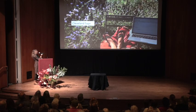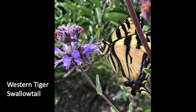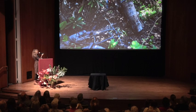So I have the Cleveland sage. This is in June, July, just smells so delicious. And right next to me I was able to capture this western tiger swallowtail and a yellow-faced bumblebee on the flower right next to me. And like Doug said, they're so busy doing their thing. I have never felt like I had to worry about any insect biting me or whatnot.